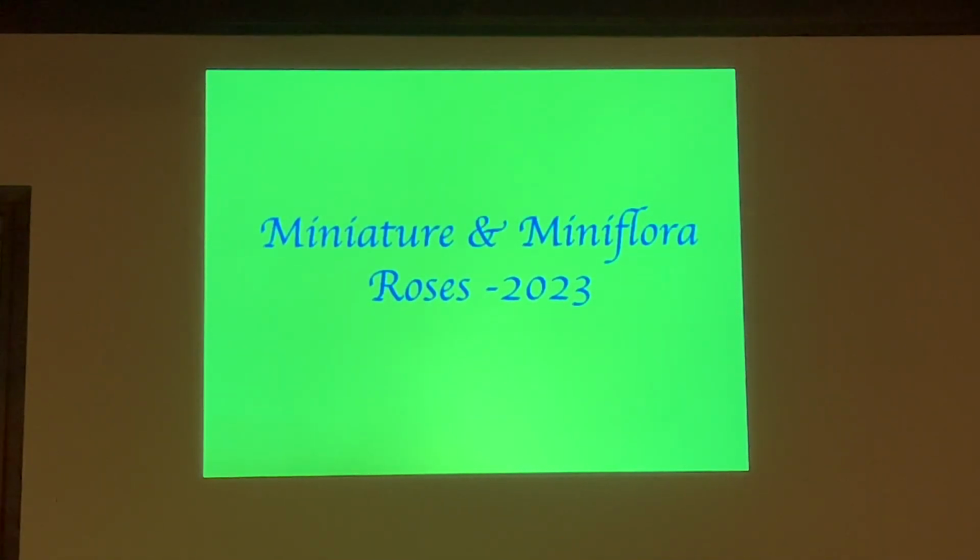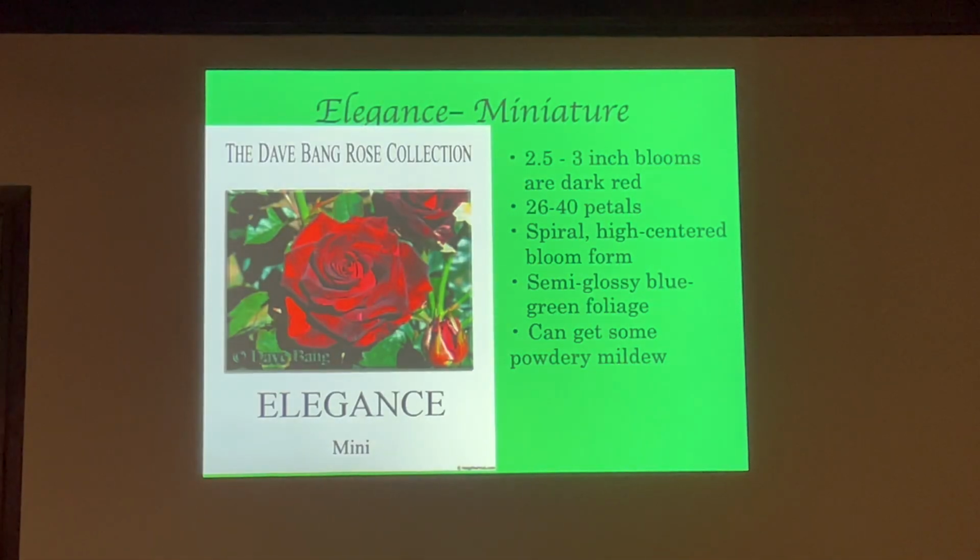And finally, we have our miniature and mini flora roses. These are all Dave Bang creations, and they're all just amazing. I won't bother with zoning because none of them have them, and there isn't necessarily a lot of height information as well. A lot of that depends on where you plant it in your garden.